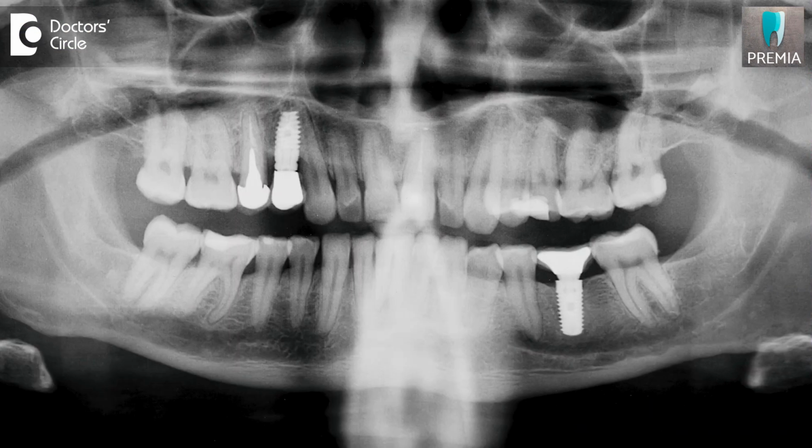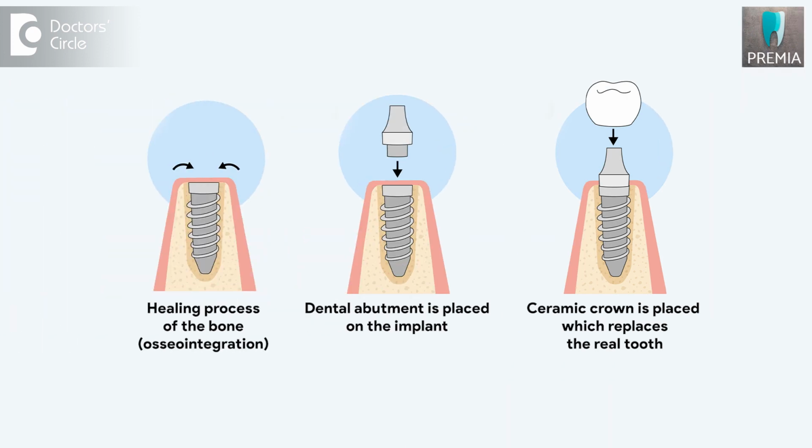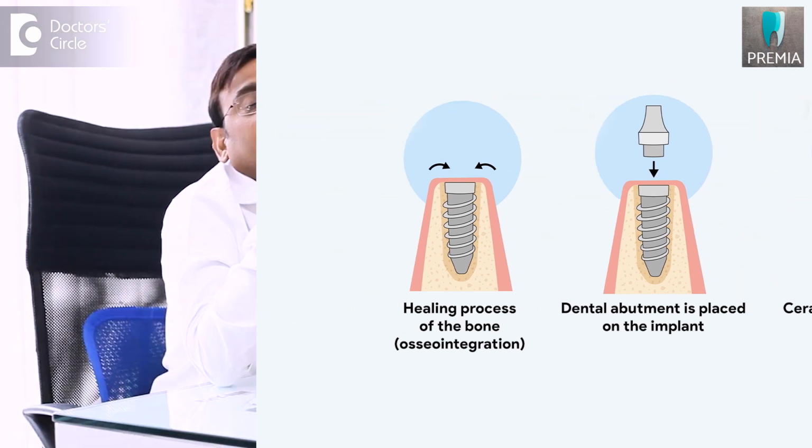Just make sure that the patient is medically fit enough for doing an implant, and always take various x-rays after placing the implant, and then if you have a good bone implant interface, then go forward with loading the implant. Do not load the implant much earlier because the patient wants it, because that is definitely bound to have failure.